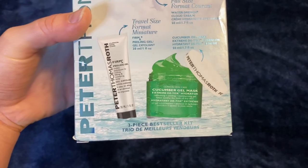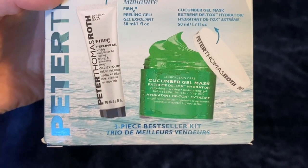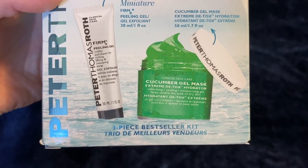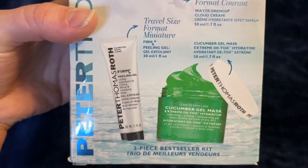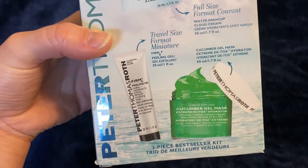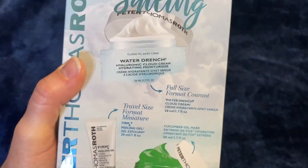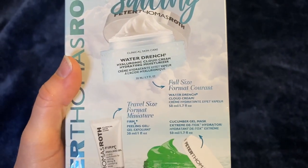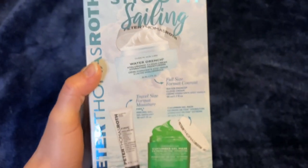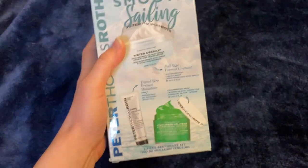This has inside the cucumber gel mask, which is the one I'm most excited for. It's a detox hydrator, refreshing, cooling, moisturizing gel, helps soothe the look of dry skin. And then it also comes with a travel size Firm X peeling gel exfoliant. So I am excited about that. And also the full size version of their Hyaluronic Cloud Cream Hydrating Moisturizer. So I'm really excited about this. This little set seems like it'll be really good for dry skin, which is what I have. So I'm excited to test this out.